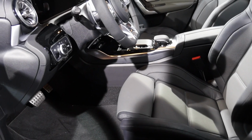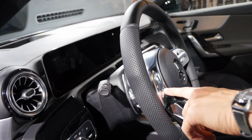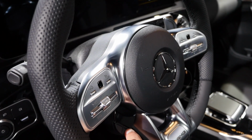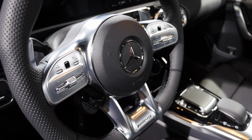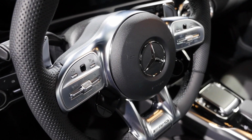AMG steering wheel, this one is also completely new. The ACC is controlled right here then, the electronic, and those fields here will be used to control, for example, the damper setting, and the right black one there that's turning up, this will be used for the driving mode selecting, and the same we have also seen already in bigger cars.